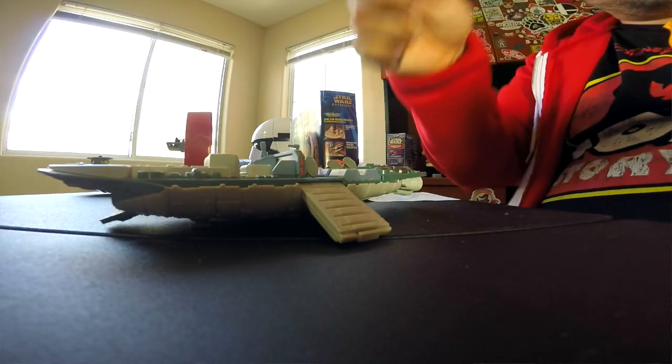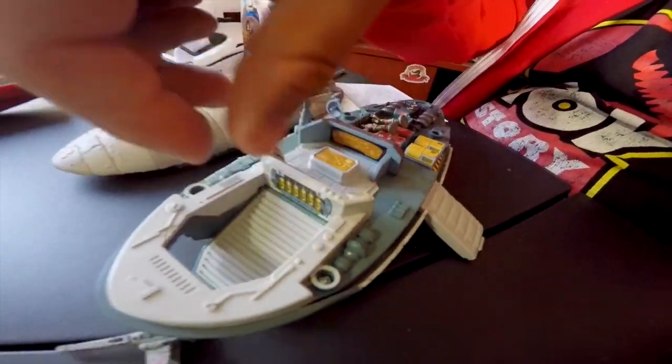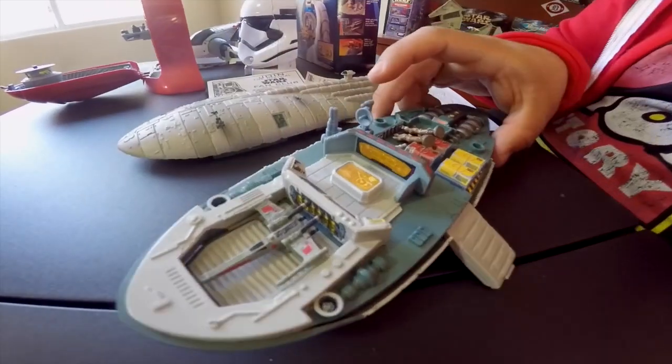There, it's better. Almost got it. Oh, finally. Okay, cool. So I've got my little X-Wing. There it is, the X-Wing. And I can put the X-Wing... I'll get you guys close up here so we can play together. Oh, here, it's like a little hangar. Little hangar base. X-Wing can sit right on there, no problem.